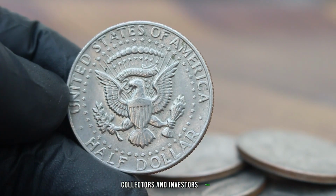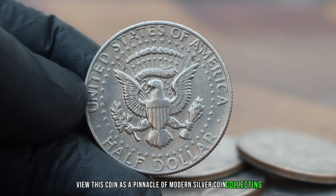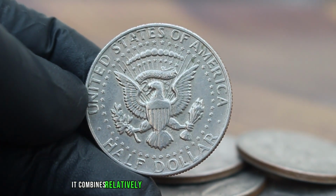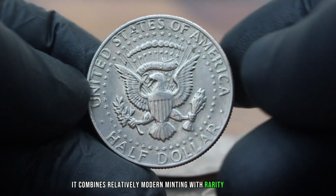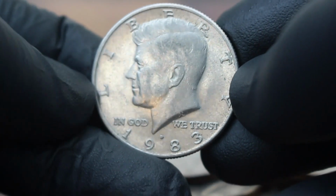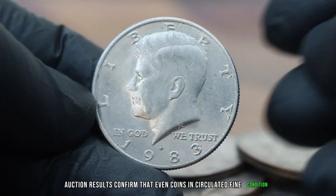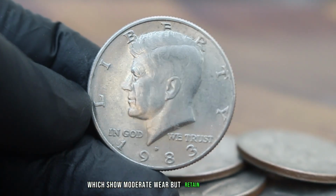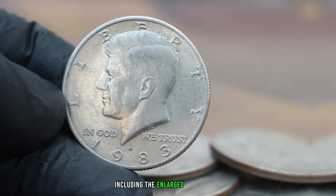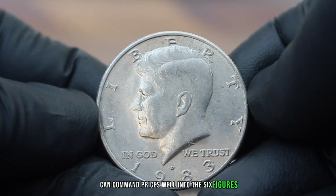Collectors and investors alike view this coin as a pinnacle of modern silver coin collecting. It combines relatively modern minting with rarity, and an error that is both visually distinctive and well documented. Auction results confirm that even coins in circulated fine condition, which show moderate wear but retain all key details including the enlarged D mint mark, can command prices well into the six figures.